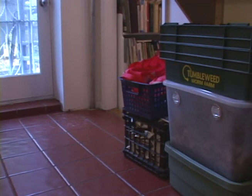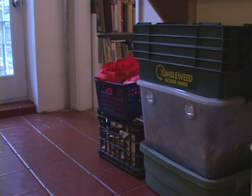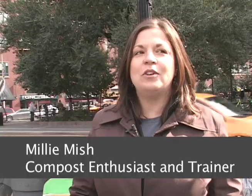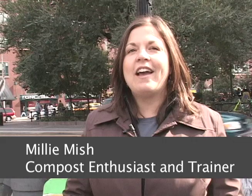Millie Mish has been composting in New York for the past 10 years. She is so enthusiastic that she now trains others in how to compost indoors. "In New York City, including the 5 boroughs, we make every day enough garbage to fill Yankee Stadium to the top 3 times, and that one full bowl of Yankee Stadium could actually be composted, not go to the landfill. So we're trying to work on chiseling down our amount of garbage."